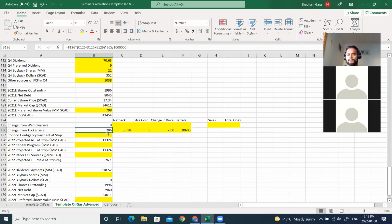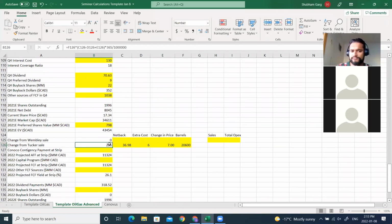So Cenovus got $800 million for the Tucker asset today, but they're not going to get $286 million of profit every year going forward from the asset. So asset acquisitions and dispositions go both ways. Yeah, you get the cash upfront, but you need to subtract it from what the company is projected to make going forward. Tucker is not a huge asset, so it's not super important, but when a company sells off 20, 30, 40% of their production or adds that much, you really need to take that into account.